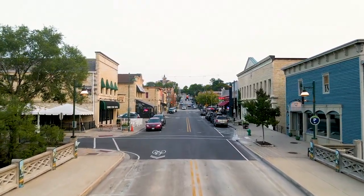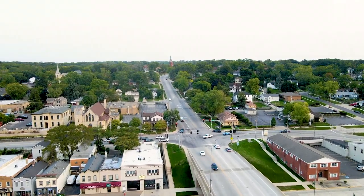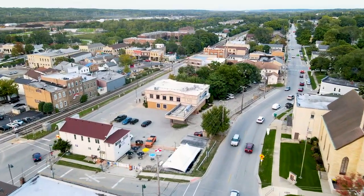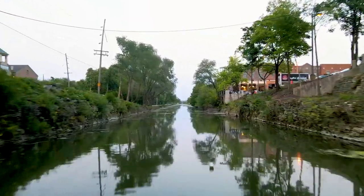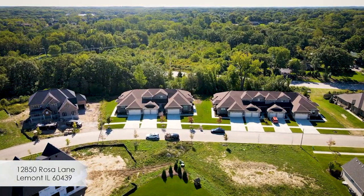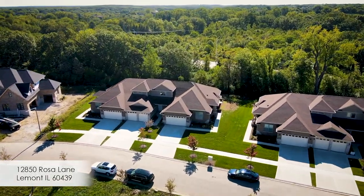Welcome to one of the oldest communities in Northeast Illinois, the historic village of Lemont. Take this small town environment close to the city and add one of the most beautiful locations in all of Lemont, and you arrive at the celebrated estates of Montefiore Townhomes.